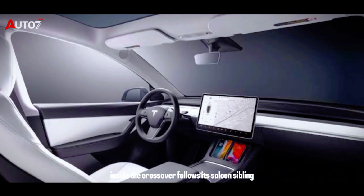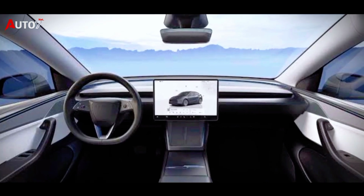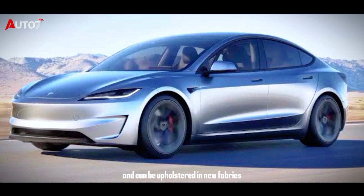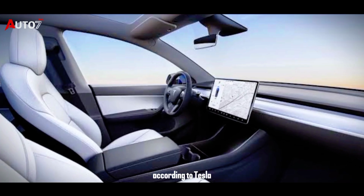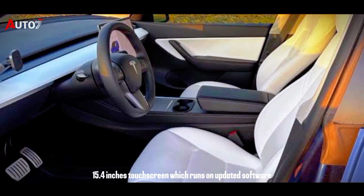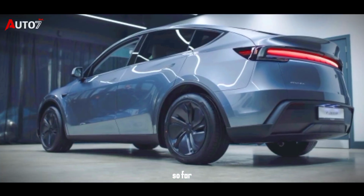Inside, the crossover follows its saloon sibling in being treated to a subtle refresh of its materials and technology, rather than a wide-reaching overhaul. There is now a touch screen in the rear, for example, and the back seats fold electrically. The fronts are now ventilated, too, and can be upholstered in new fabrics that make you relax as if you are floating in space, according to Tesla. All main controls are hosted in a dash-mounted 15.4-inch touchscreen, which runs on updated software that is said to improve response and quality.